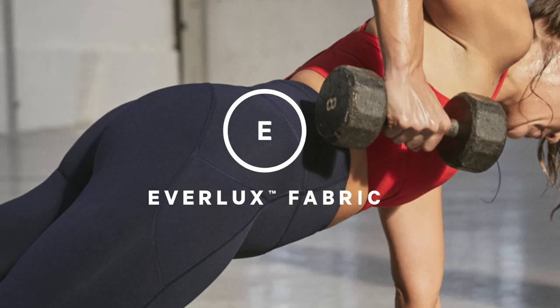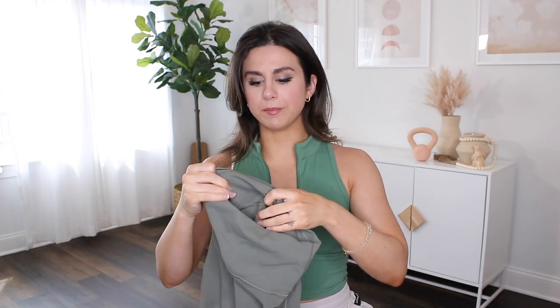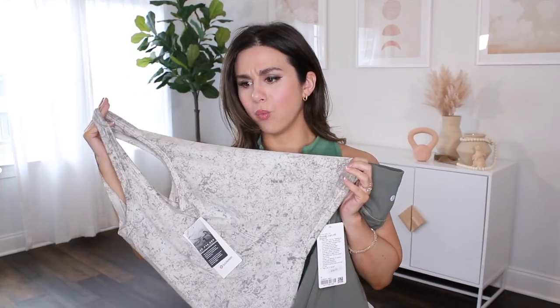This is made with their Everlux fabric. It's supposedly their fastest drying fabric, and you best believe I'm gonna put that to the test. This is known for being cool and sleek on the inside and brushed on the outside. I could definitely feel what they mean. To pair with it, I thought this would go perfectly. We have the Love Tank Top. This is a long name, damn Lululemon. In the color Wash White Opal Raw Linen Rover.